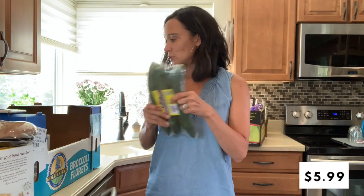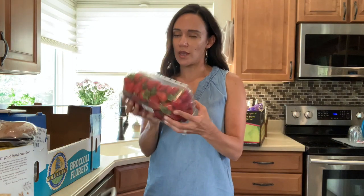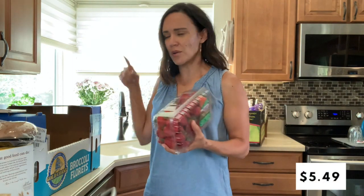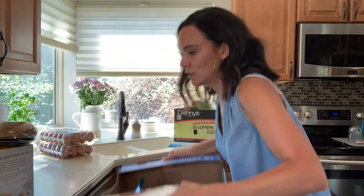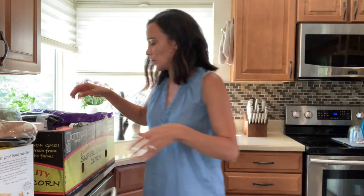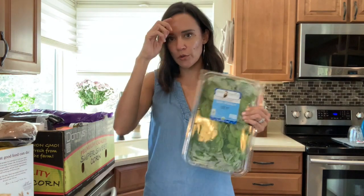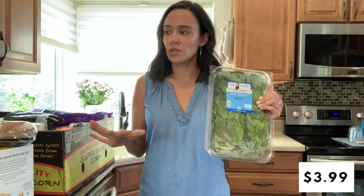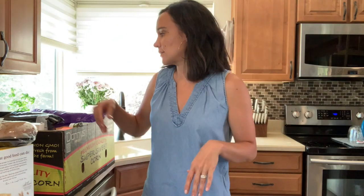Some cucumbers. Some of these organic strawberries. Maybe I'll move that box over here. Yeah, this will be easier. Okay. All right. Baby spinach. We go through organic baby spinach in this house like crazy. We eat it pretty much every morning. So we always need to get another box of that.